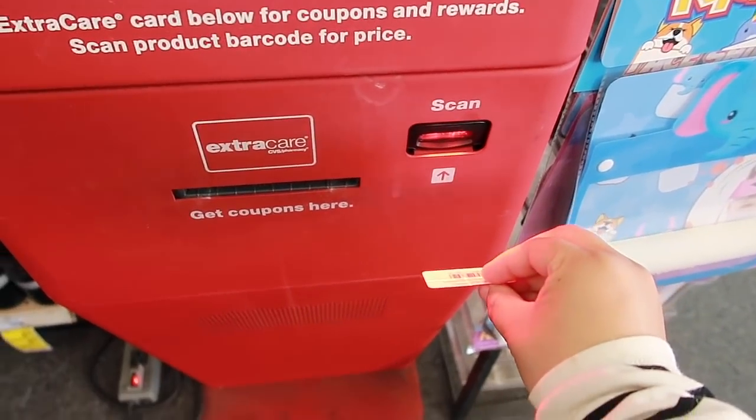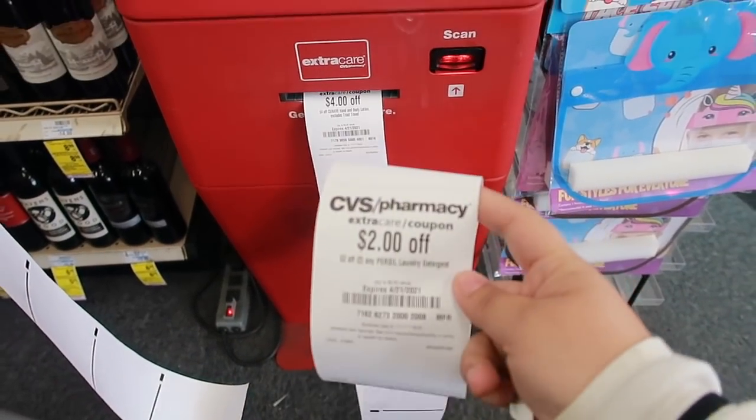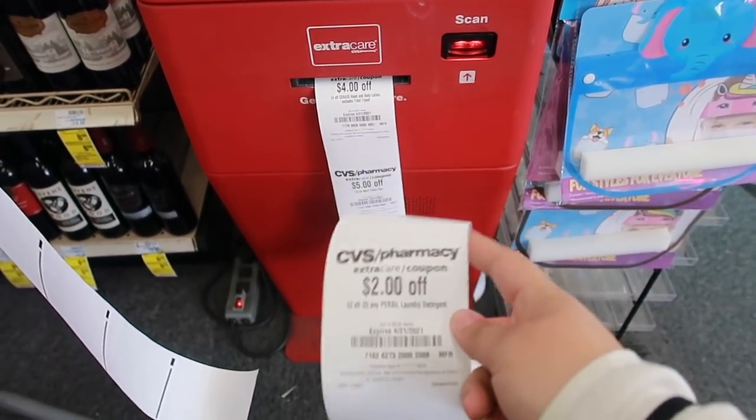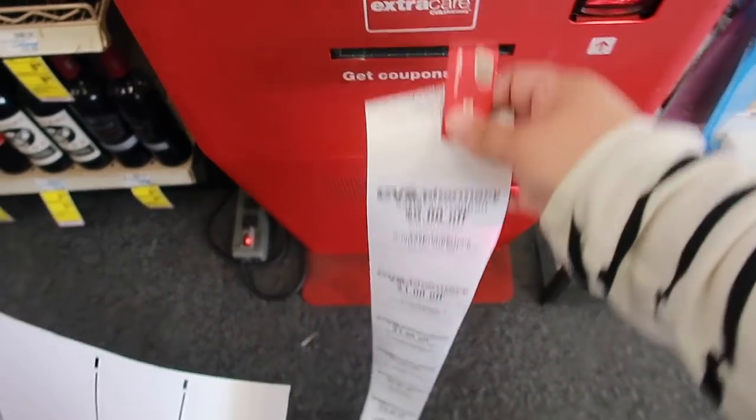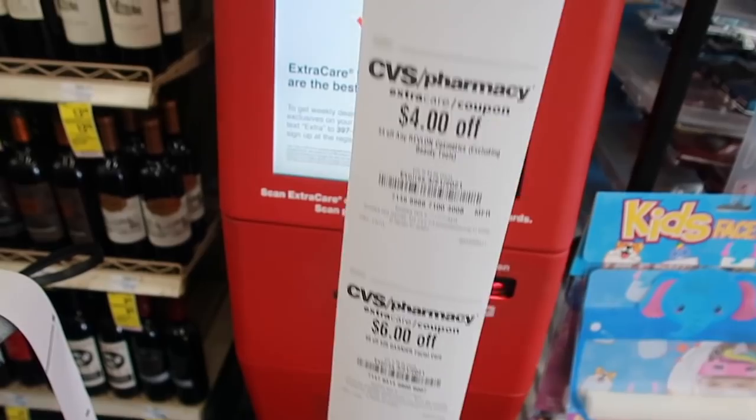Now I'm going to scan my card one more time. Well, I'm going to scan it 2 more times. So here we go, some more CRTs. You guys can see, look, a $2 off 2 per sale. I've never received those in the other 2 accounts that I was using, so I know this account is going to have some really good CRTs.